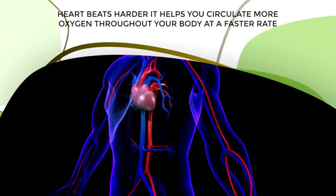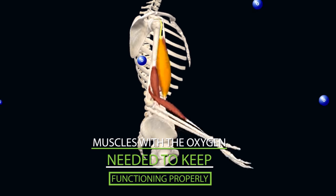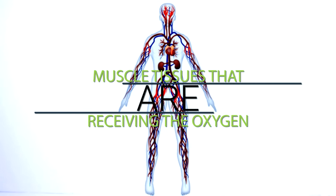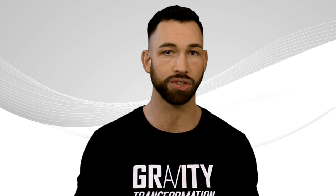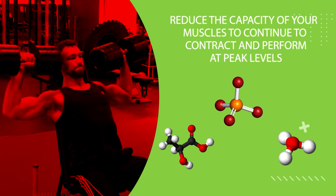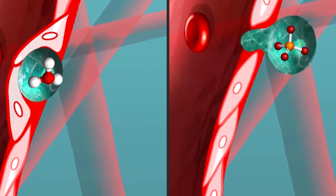Now, as your heart beats harder, it helps you circulate more oxygen throughout your body at a faster rate. This not only provides your muscles with the oxygen they need to keep functioning properly, but this extra blood flow that's being pumped to the muscles assists with eliminating waste products from those same muscle tissues that are receiving that oxygen. This is an ongoing process since these metabolic byproducts continuously build up in your muscles as you exercise. Examples include lactate, phosphate, and hydrogen ions. These byproducts reduce the capacity of your muscles to continue to contract and perform at peak levels. That's why this increase in blood flow is beneficial, because it helps to remove these metabolic byproducts.